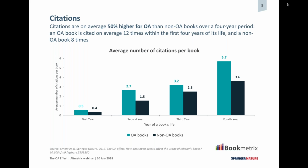And what about citations? As I mentioned, citations were tracked via book metrics, and for this part of the analysis, we compared OA and non-OA titles published in the same year. As you can see here, there's a large increase in citations from the first to the second year of a book's life for both OA and non-OA books, which was somewhat predictable. Looking closer, citations peak in the 4th year for both. However, without data over a longer period, it's not clear yet whether this is the overall peak or whether that could still change.